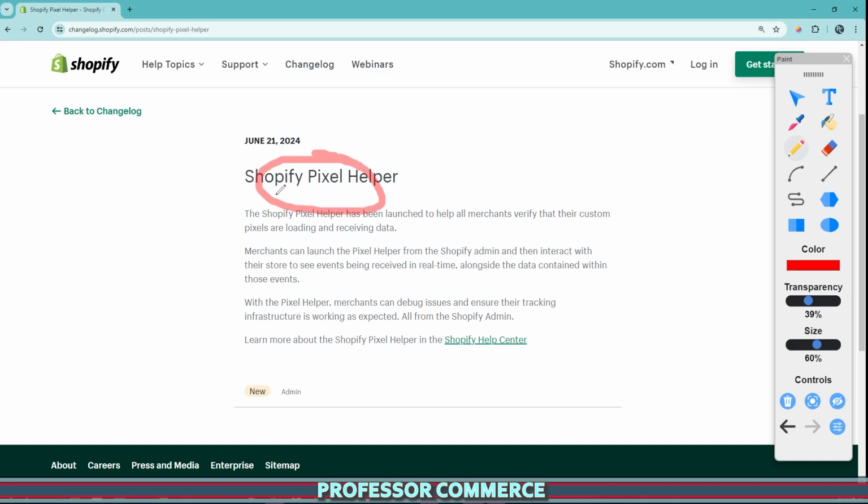This can help you track things like marketing or checkout or visit pages. And so if you're using an app to track specific sources of data, you'll install a pixel. It's bordering on the edge of custom code, because sometimes you do have to put it into the liquid. But what they've done here is they've created the Shopify Pixel Helper to help all merchants verify that their custom pixels are loading and receiving data correctly.